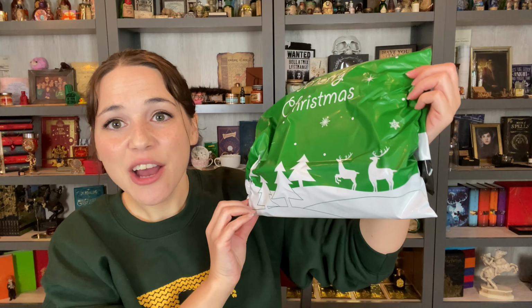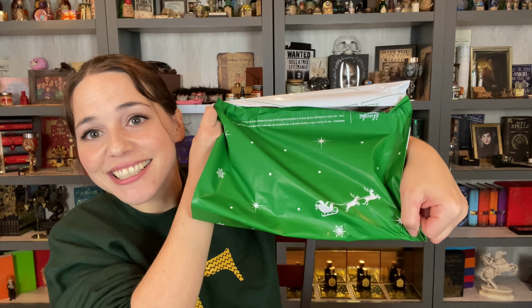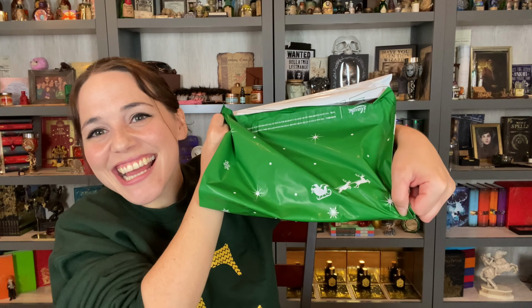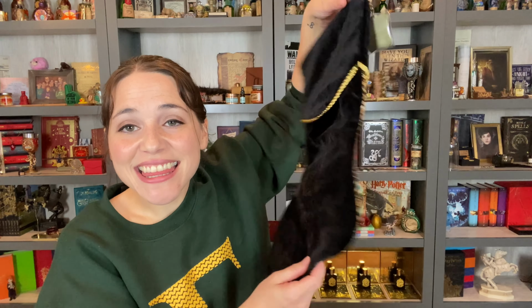Wow. Okay. And next we have another package that says Merry Christmas. We got some reindeer down here. Oh, Santa. Upside down Santa. Santa and the reindeers. It's a Christmas stocking with the Hogwarts crest on here. It even has a little keychain right here with an H for Hogwarts. Look how pretty this is.